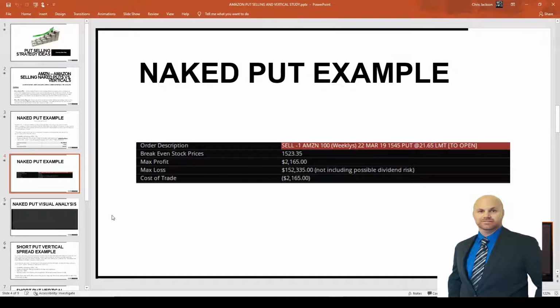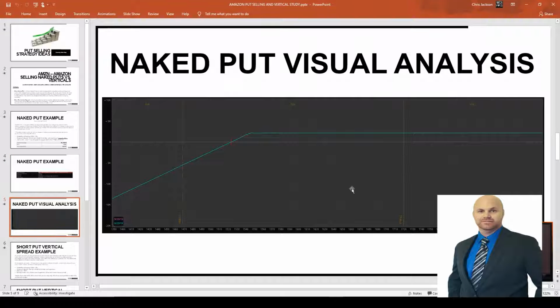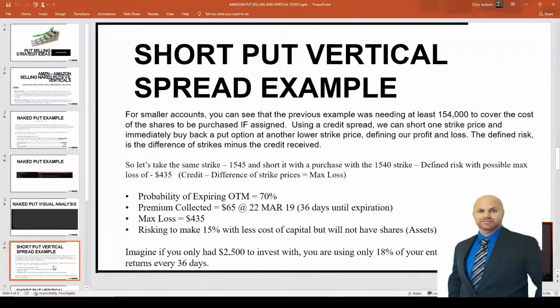Now you let go of your stock if it goes up to that price, and in return you're still making money on it. So it's almost like renting out your Airbnb, and if the market goes up, you let go of your house at that said price or that contract price. So again, here's a naked put visual analysis. The TD Ameritrade Thinkorswim platform does give you the capability to see your profitability or your loss, depending on what strike price at which day, etc.